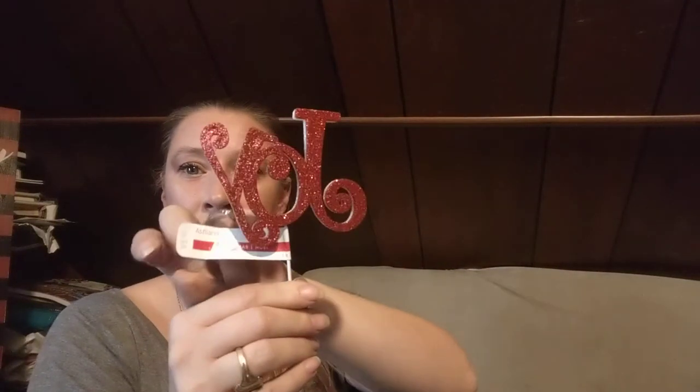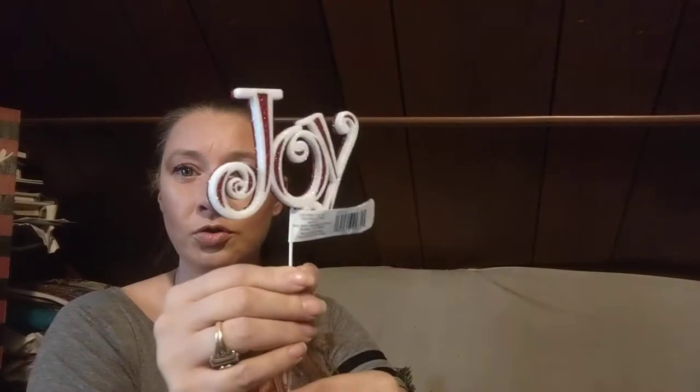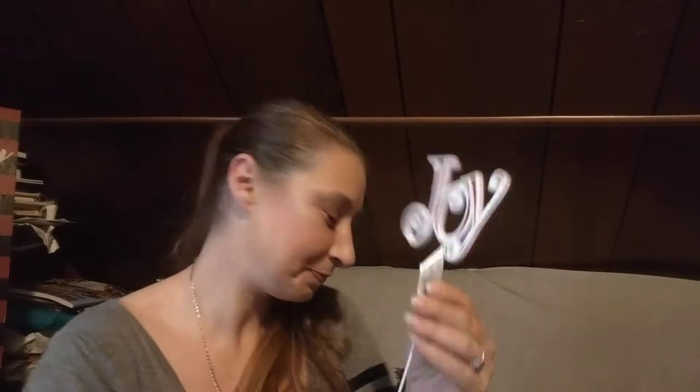Then I got this pick. This was 30 cents as well. It says Joy, and it says Joy on both sides. No, it only says Joy on this side. Happy Joy, Joy.